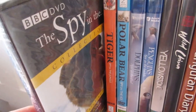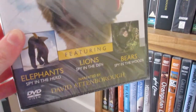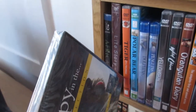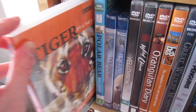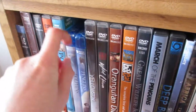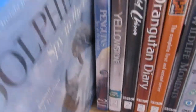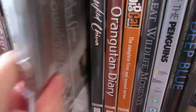Then we've got the Spy collection with Elephant Spy in the Herd, Lion Spy in the Den, and Bear Spy in the Woods. Then we've got Tiger Spy in the Jungle, Polar Bear Spy on the Ice, which was only released in Australia for some reason. Then we've got Dolphin Spy in the Pod on Blu-ray, and Penguin Spy in the Huddle.